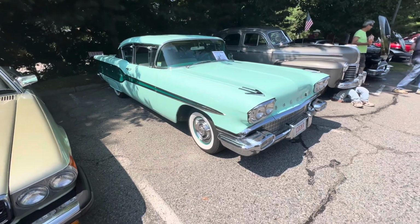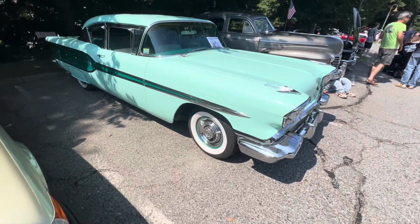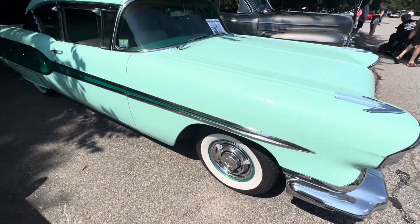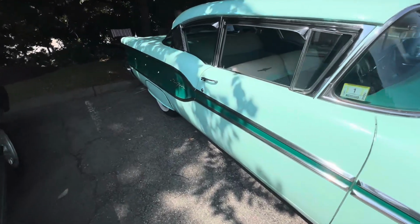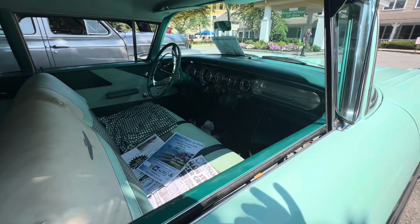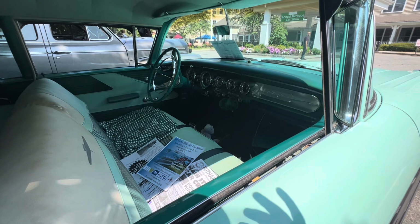Again, the wide white wall tires, the nice chrome wheels with the body match color on the steelies underneath it. So it gives that little subtle detail. That dark green cove, the great looking interiors, again, just such a pretty car. I talked about it with the Cadillacs 2 weeks ago.